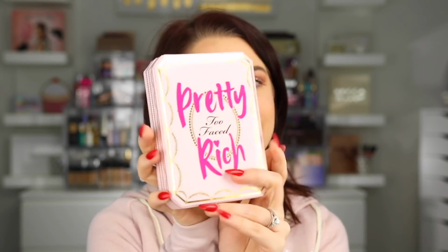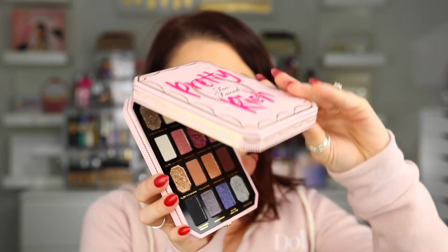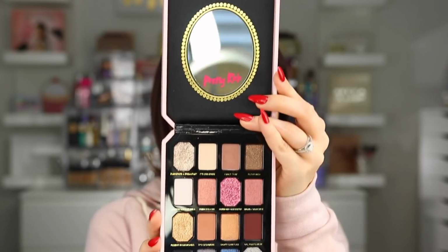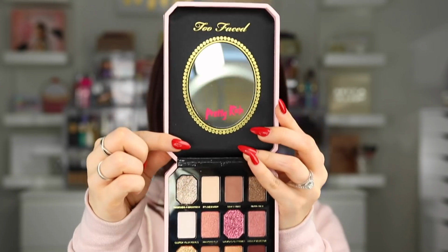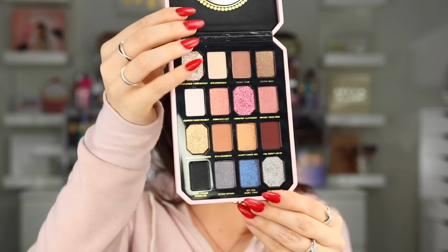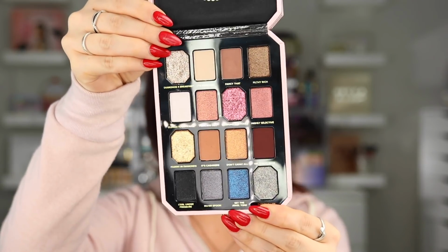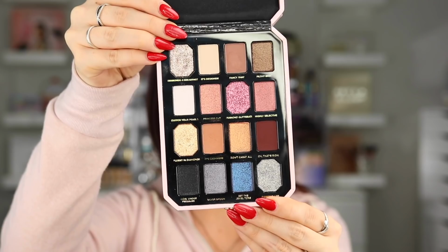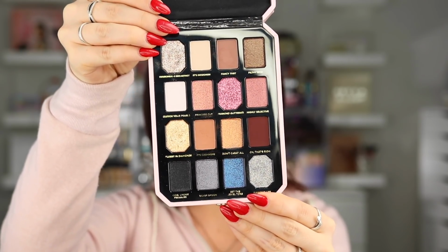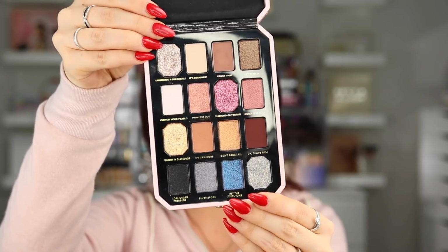And then up next we have the Pretty Rich eyeshadow palette, which I think is what mostly everyone was excited about for this collection because it is such a fun palette. Love the packaging. You have a nice mirror here in the front. It says Too Faced there. Also says Pretty Rich there on the mirror. And then you have the actual palette right here. Inside you have 16 different shades. You have 4 glitter shades, 4 matte shades, and then 8 different shimmer shades.